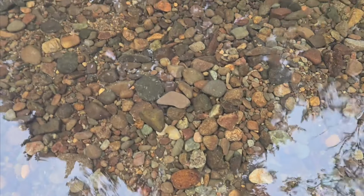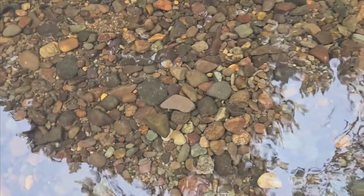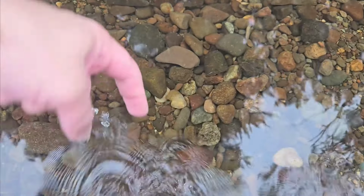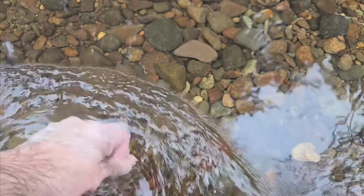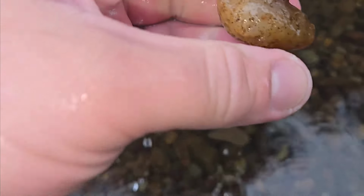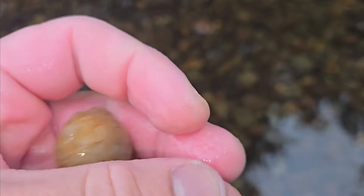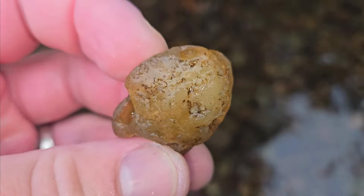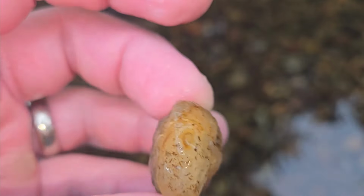Pretty good one. I am literally about to head out, and I think I see one more bigger agate for today. Oh, my luck. I just love it. It's just right down there. Let's take a look. Wash it up a little bit. Oh yeah. It's a larger nodule. I think I can see some stuff in there. Looks a little bit more milky than the rest, essentially.